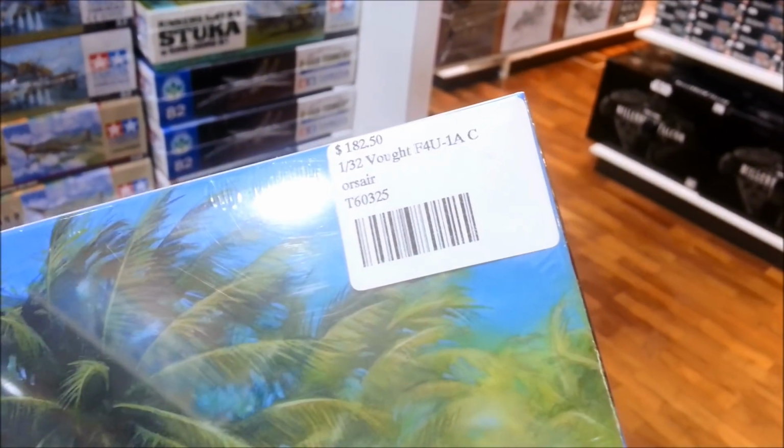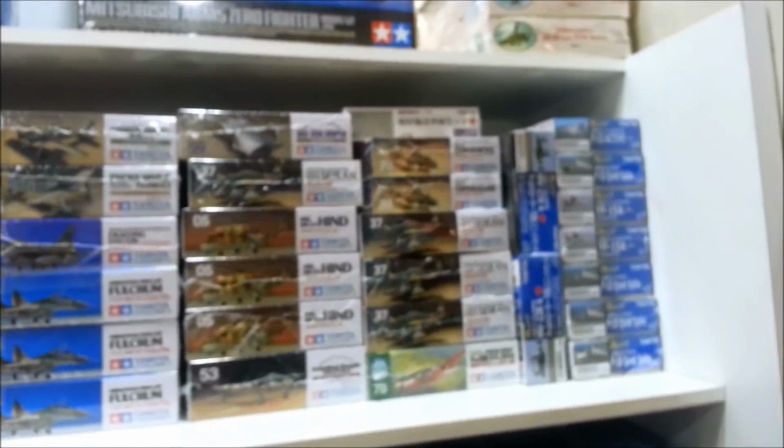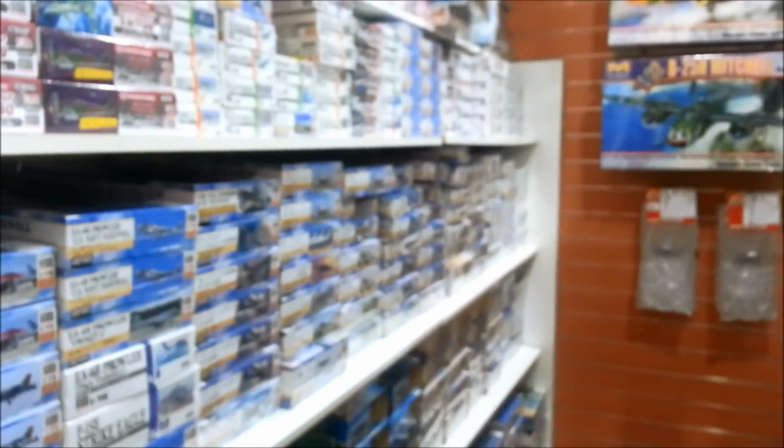Here's the Corsair, the brand new fancy one. Oh no, it's the older one, but still. Sorry about the wobbling. And that is $182.50. So it's a big price difference for Tamiya stuff, certainly here in Australia. And this is, you know, the biggest model kit store in Australia, as far as I know. Please let me know in the comments if I'm wrong there. But this is as good as it gets range-wise here in Australia.